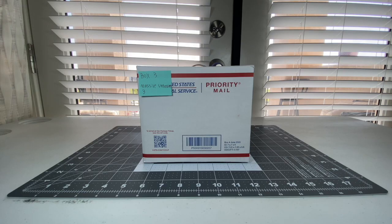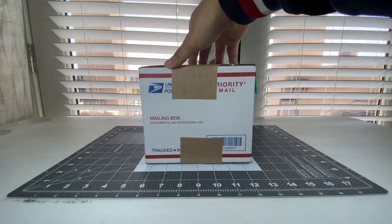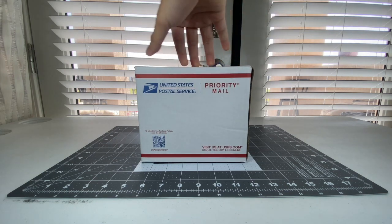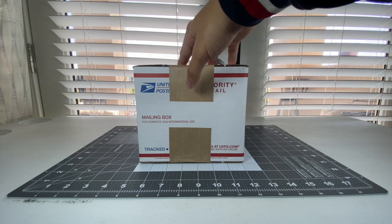All right, and we have box number 3 right here. This is another Panda Fox order. And these are actually 3 models inside. And a lot of them were from the February 2022 releases from GeminiJets. I also have one more model as well. So expect something very interesting.